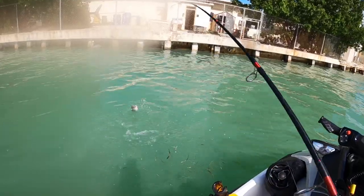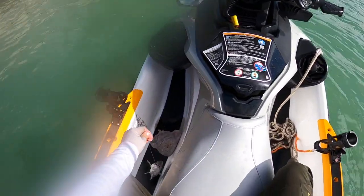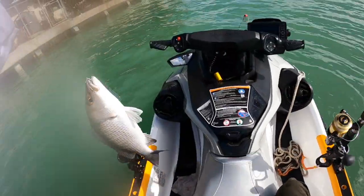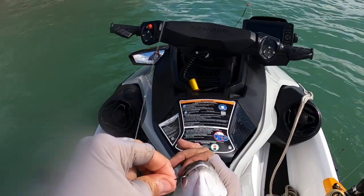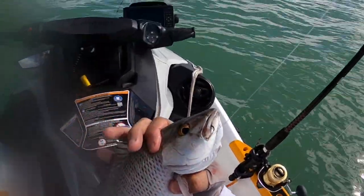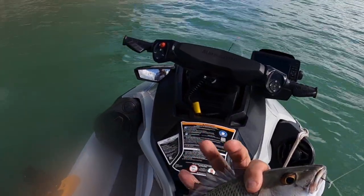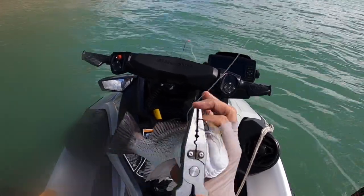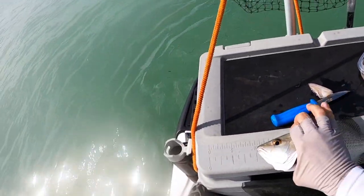Ooh, there we go. There we go, guys. Look at that, that's exactly what we want right there. And there is no doubt, that's a keeper right there. Look at that, beautiful fish. Mangrove snapper, our target species for today. Ow, that hurts. You gotta be careful with these guys, they hurt like crazy. Look at that, let's measure him up. But I know he's going in the cooler.